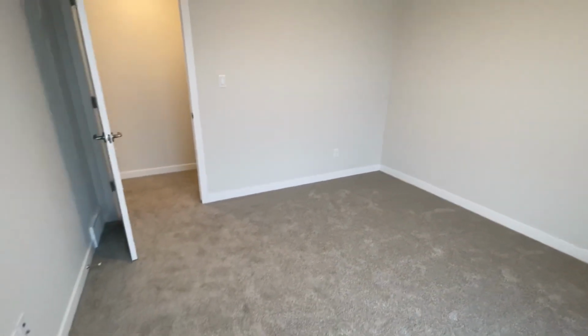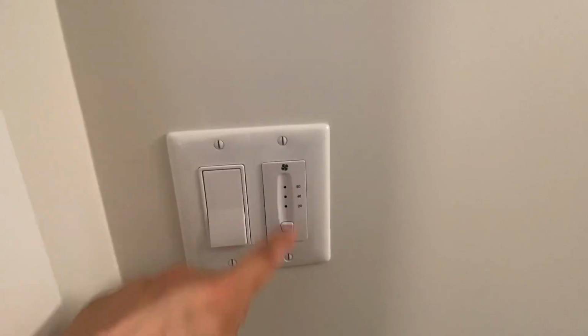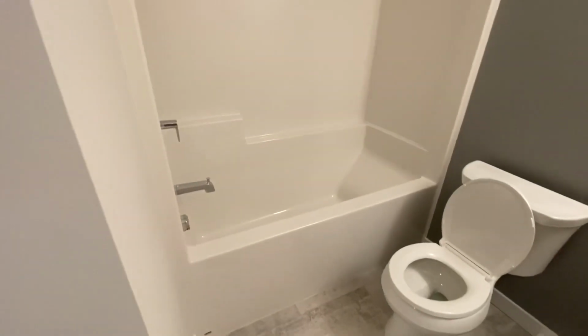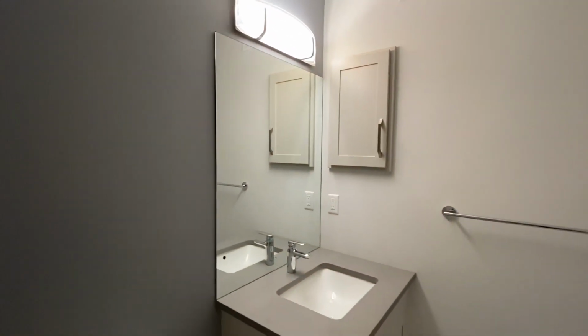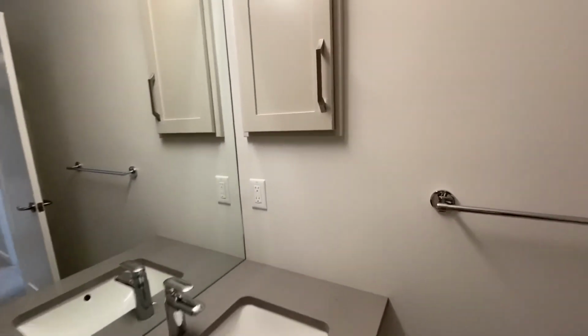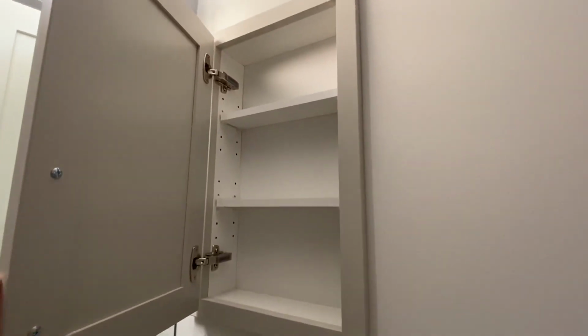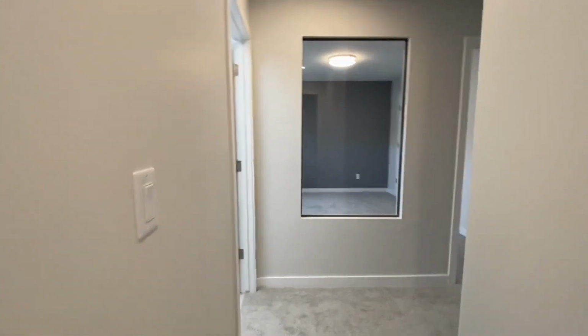So yeah, they're good sized bedrooms. They're not huge, but they're not small. And then here we have, again, see the timed exhaust. And this is the guest washroom, which is actually going to be the kids' washroom. Nicely done. Good size. And then here is a little medicine cabinet. So that's pretty much it for the upstairs.